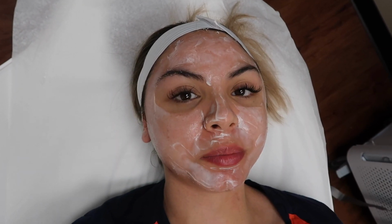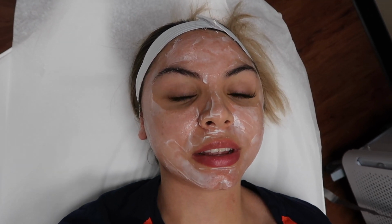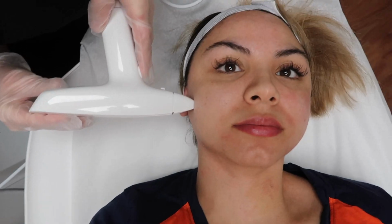So she just put the numbing cream, so I'm just laying here for a little while until the numbing cream starts working. She just took some before pictures. They normally take pictures before the treatment just so that they can have it in their record. I'm supposed to come back in 4 weeks to get new pictures to see what the results are after.